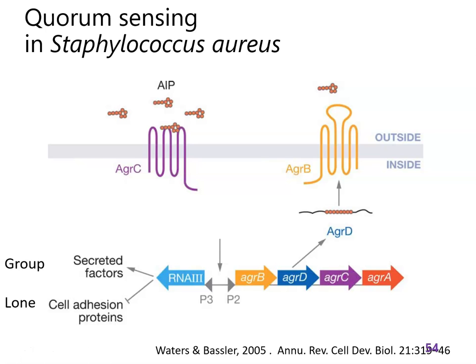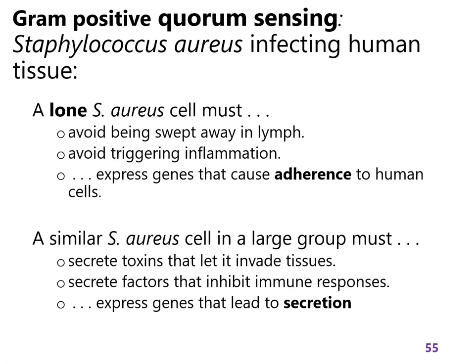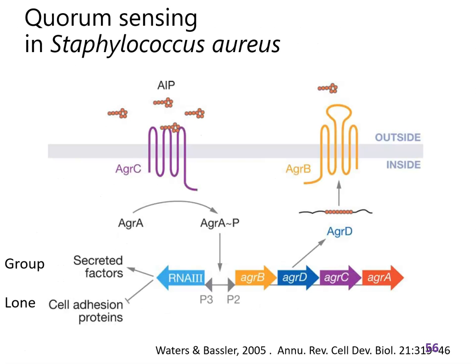So let's see. Sorry, this is a duplicate slide. So this is the whole system showing what would happen if enough of this autoinducer peptide, AIP, is detected by this AgrC receptor protein. It will phosphorylate the AgrA messenger, and that will lead to increased transcription of both of these sets of genes.